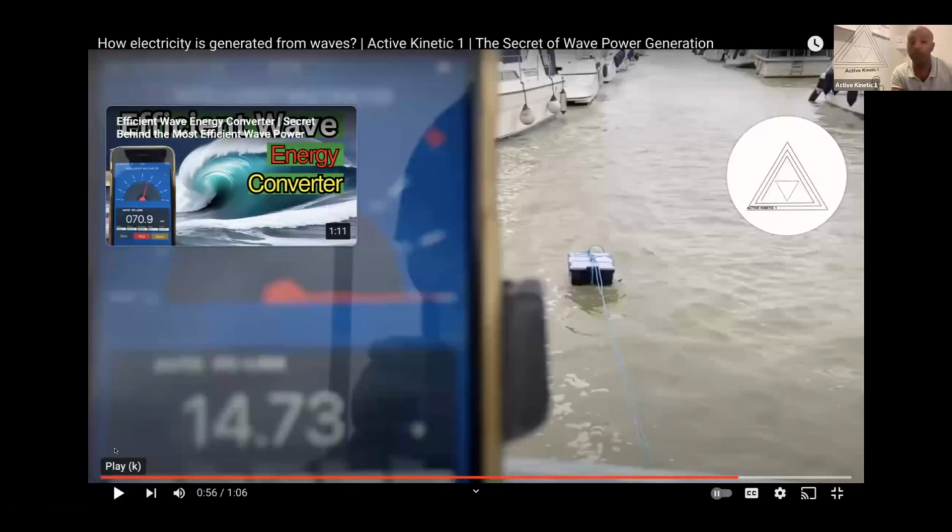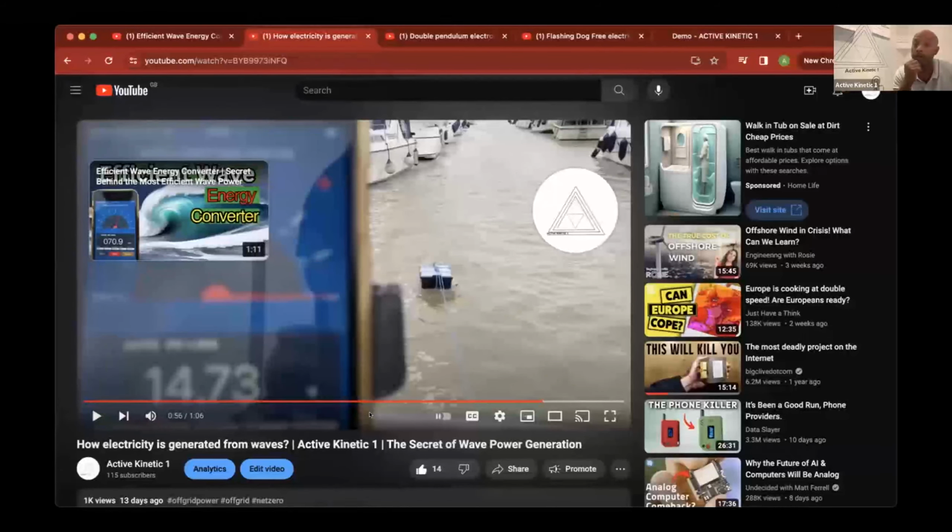This is not all that we've produced. We've actually produced quite a few systems that don't only use the ocean or river water, but also use other motion to produce clean energy.